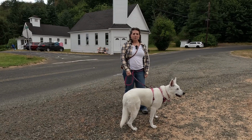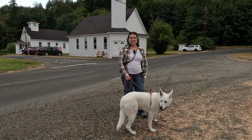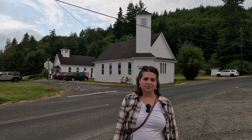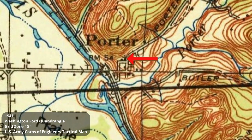So we're here in Porter, and we're going to take a look at a couple of the original buildings that are still here. Porter was named after Fairchild Porter, who settled in the area around 1860. Much of Porter was destroyed by fire on January 31st, 1924. So behind me is Porter's church. I'm not sure how old the church is, but I have seen it on a 1941 topographic map, so I know it's at least as old as 1941, but probably older.